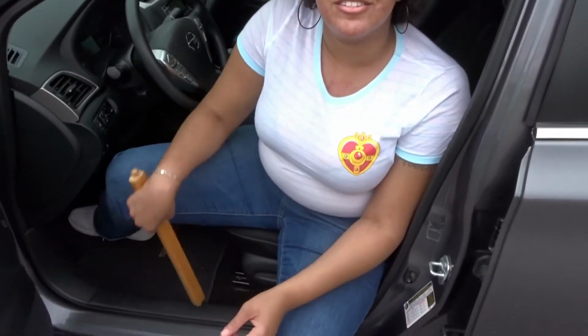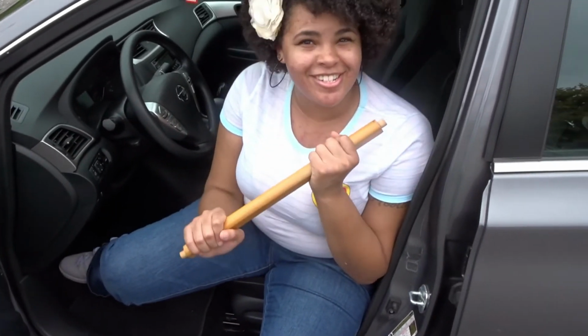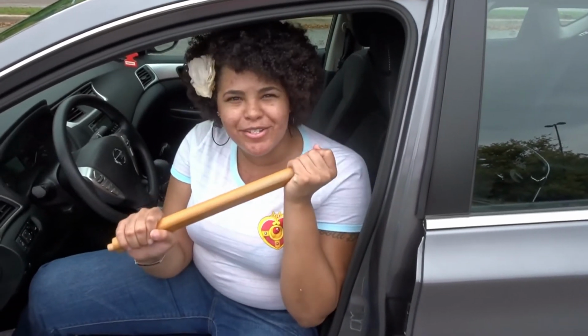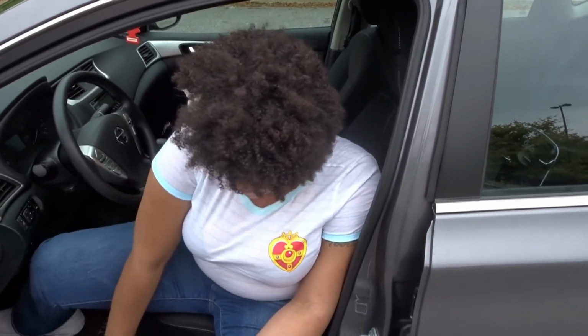So the last thing I wanted to show you all in this car, like I said in the beginning of this video, I said some things normal people have in their car, but again, my mom and I are not normal. We have on both sides of the car sticks just in case I have to go upside somebody's head. Safety first, people, safety first.